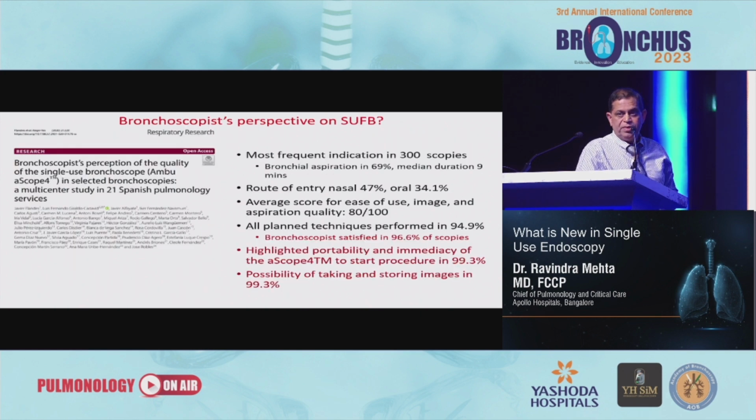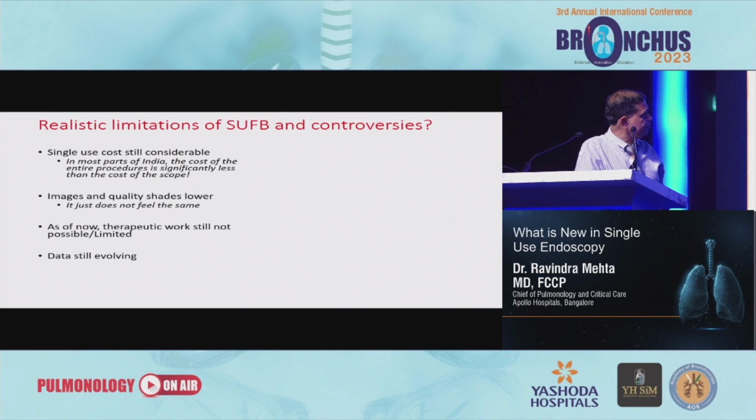So what about the bronchoscopist's perspective on single-use flexible bronchoscopes? Well, they liked it. Look at these numbers. Most people are saying they're good, they're comfortable, they do the job, and between technical success, clinical endpoints, and overall comfort, they've been quite happy.